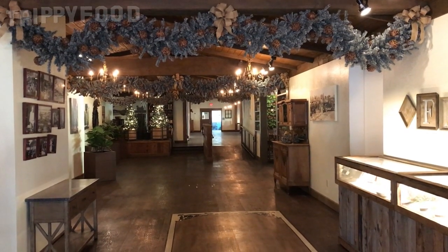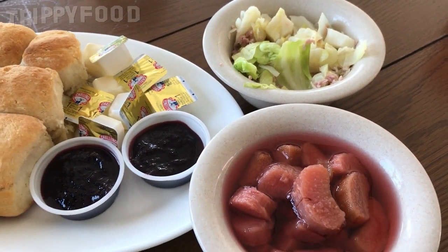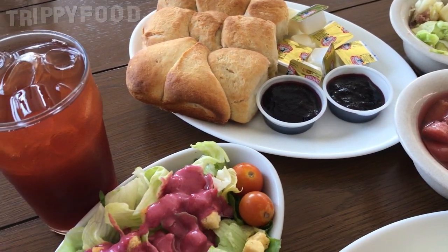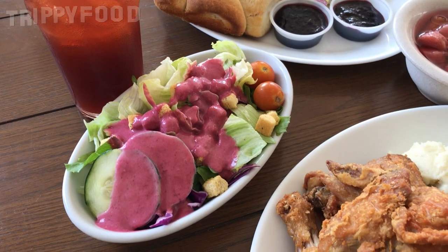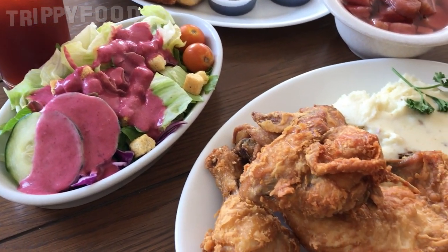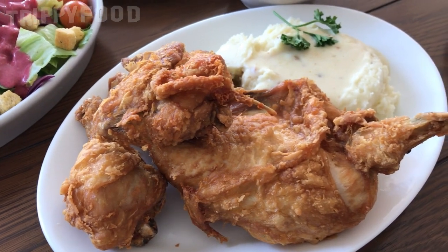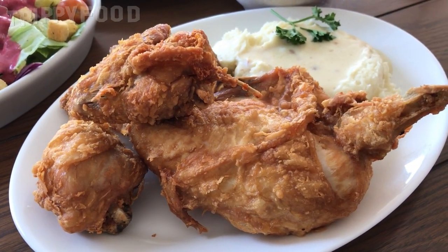It's really amazing. You have options, and we decided we're going to boysenberry out. So we're going to overload on boysenberry. We have cabbage, I guess stewed cabbage. We have rhubarb. We have biscuits and boysenberry jelly, of course. We have a salad with boysenberry dressing on it, a boysenberry iced tea, and our famous fried chicken and mashed potatoes. No boysenberry in the mashed potatoes or the chicken.